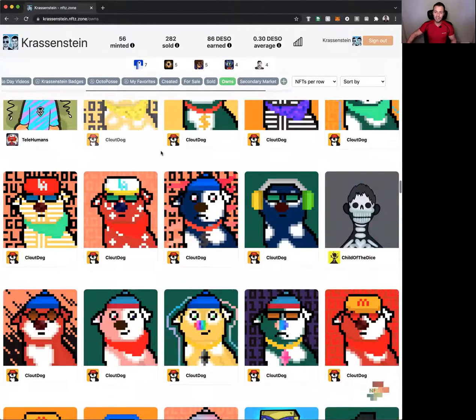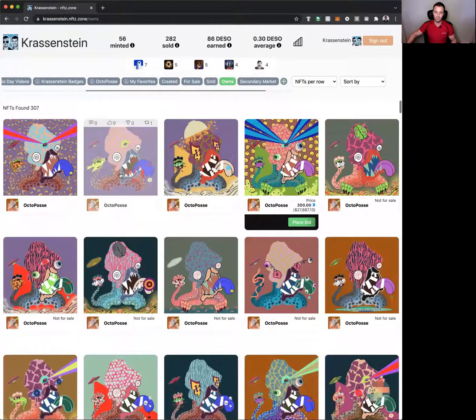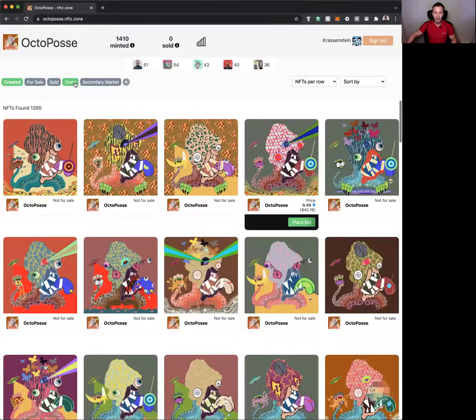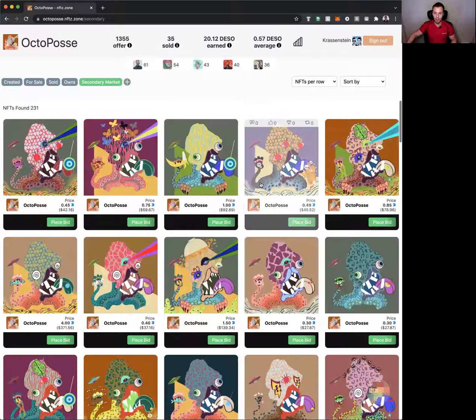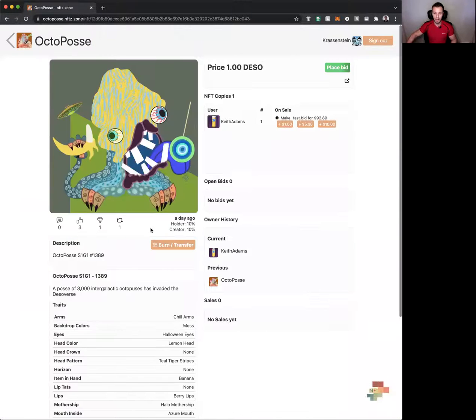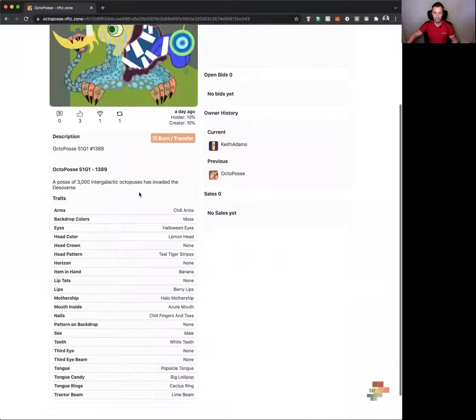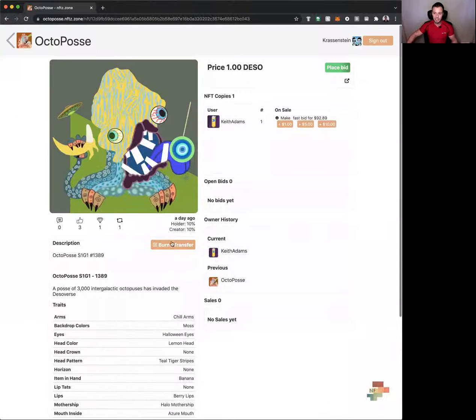But now let's say there's an NFT that you want to bid on. So I'm going to go to Octoposse. I really like Octoposse. And I'm going to view the secondary market. And wow, I really like this one. I'm going to check it out. Oh, wow, look, I can even see the traits here. So artists have the opportunity to add traits to their NFTs. You can see who the current owner, the previous owner is. This one hasn't been sold yet, but it is for sale.